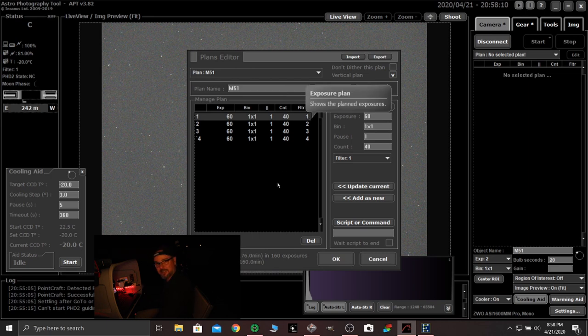And like I was telling you before, the reason why I want to do some sort of sequence is I don't want to shoot all of one filter. I want to shoot an even number of luminance, red, blue, and green each night. I'm trying to fake shooting OSC, one shot color. So I don't want to shoot all reds one night and blues another night and greens another night. I want to shoot them all the same.